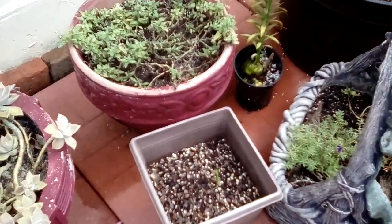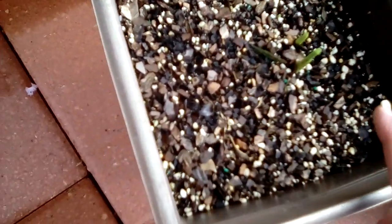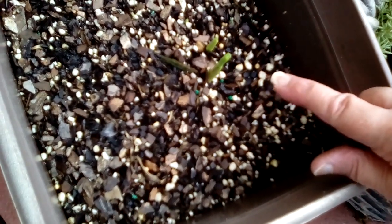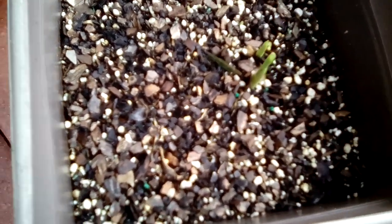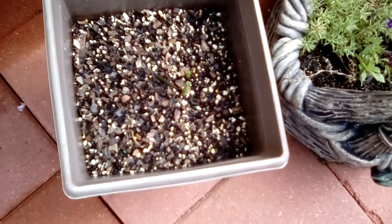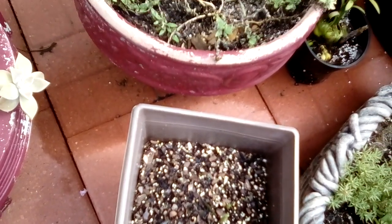This is turmeric that's coming up. This little bit right here, it's starting to break the ground and grow. My sister-in-law gave me a little piece of root, and it's growing. It makes beautiful flowers, so I can't wait to see that.